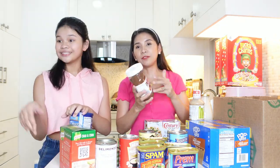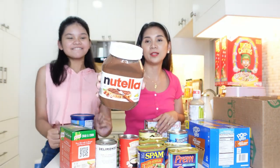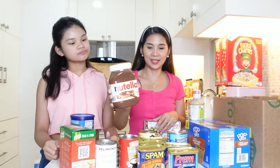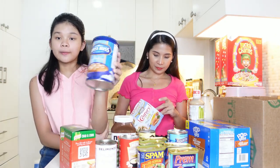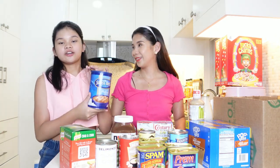So next we have this one. This is the Nutella spread. Sabi sa inyo, mahilig si girl at si boy sa Nutella. So every grocery, meron talagang Nutella. And he also bought Swiss Miss Hot Cocoa Mix. It's in a flavor or version of a marshmallow. And I saw Hershey's Cocoa Mix there, but mama said next time na lang because I already got this one.